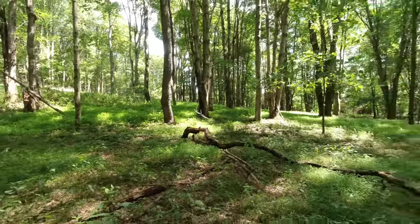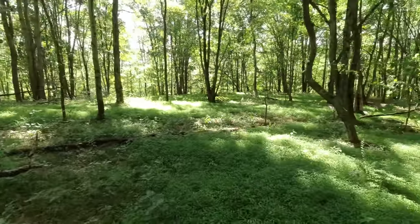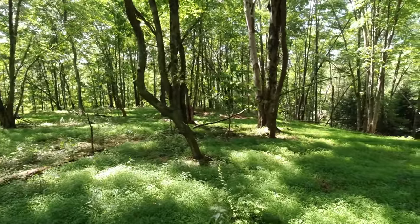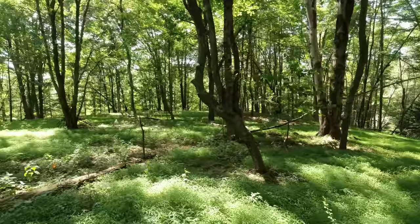So it took a while to close on the property, but as soon as it was ours, we officially bought it, my phone started ringing once people found out. People that were wanting to know if we wanted to sell some of this property.